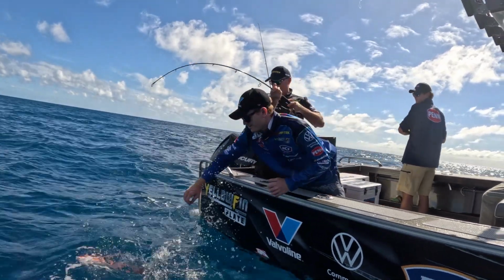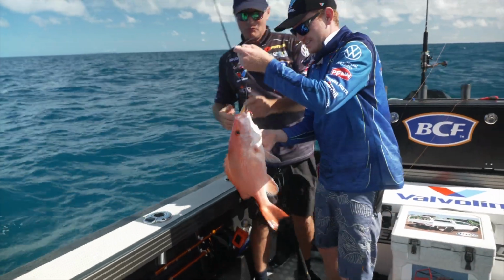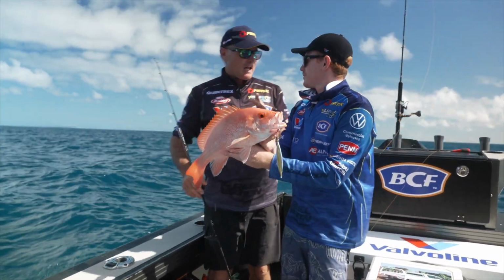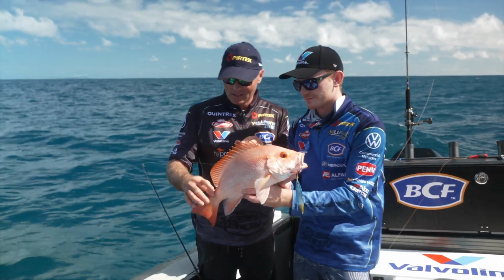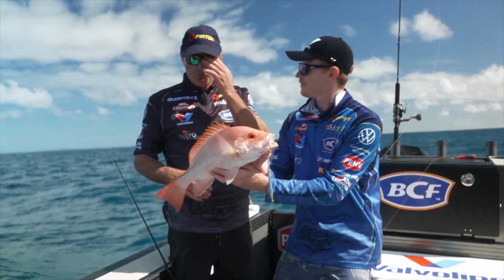Oh, largemouth nanny on the jig. Yeah. Hey, nice. Look at that. A beautiful looking fish. Mackay's pretty famous for largemouth nannygai, isn't it really? Definitely. Yeah, you get red emperor, all those sorts of fish. That's a saddletail or a largemouth nanny. Beautiful fish.